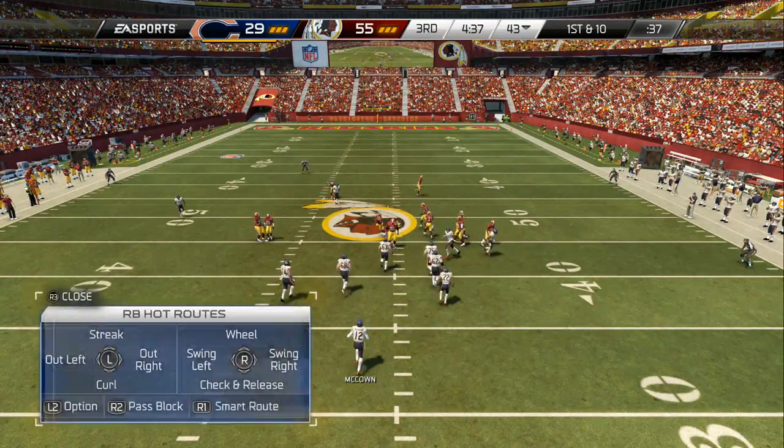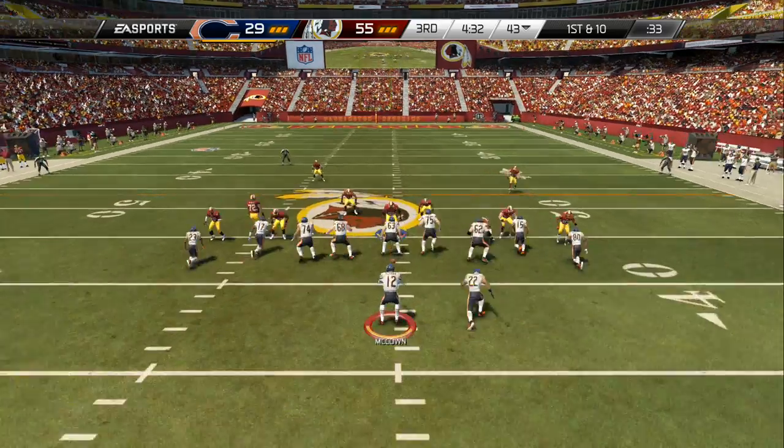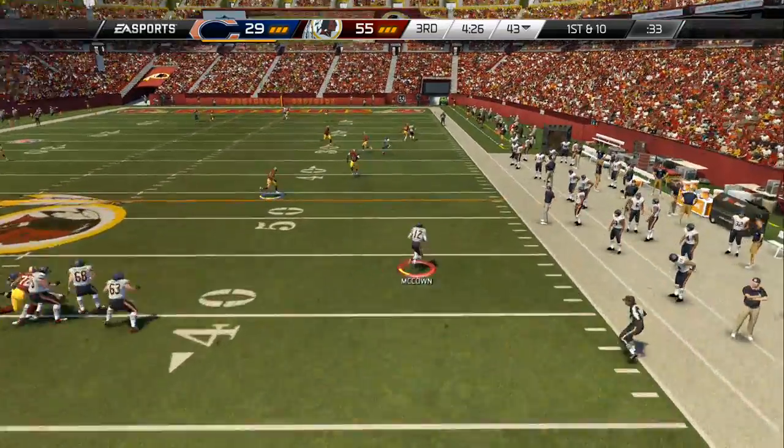What do you do? Just come out there and get a first down. That's a nice job by the offense. They get a first down now after that catch. Gets away from the pressure. Taking off.